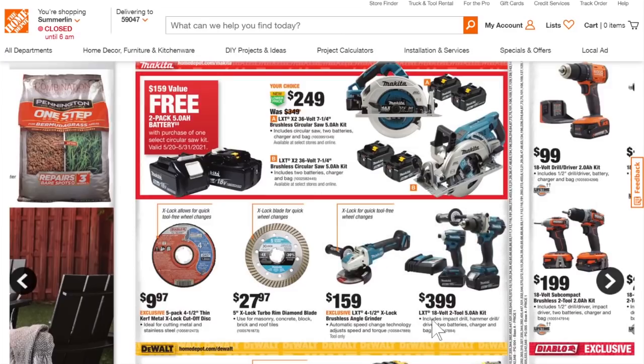And the LXT 18-volt, I got to tell you, I'm a big fan of Makita. I've got this impact driver. I think it's a hell of a deal there. I almost wish I didn't have it because I could buy this combo here. Anyway, $400. They're not cheap, but they're good tools.